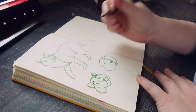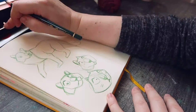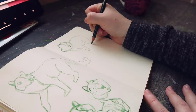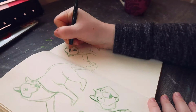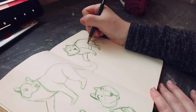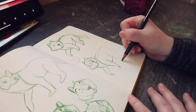So in the morning before work I did a few sketches in my sketchbook just to get the feel of it. What I normally do when I do draw this in your style is I copy the person's drawing, and then I hide the original and copy the drawing that I drew. Wow, that was a tongue twister. So I copied it, and I tried to stylize it a little bit to make it more me.